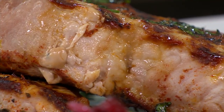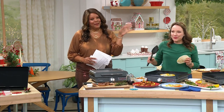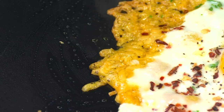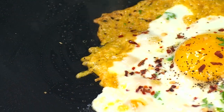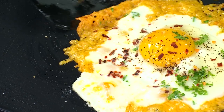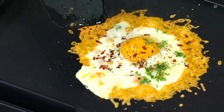Because I love everything on this table, but when I saw this fried egg with cheese on the outside and eggs in the middle with a little pepper flake, and you put it on a tortilla, it had me at hello, okay? Look at that sizzle. So you can see the cheese is sizzling around the outside. It's going to get nice and crispy, too, so we're going to have a crispy, cheesy edge, plus the egg is cooking in the middle.